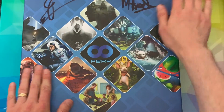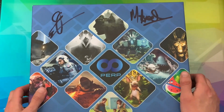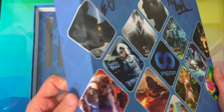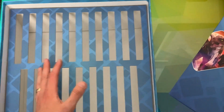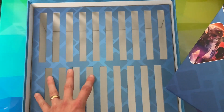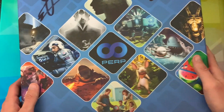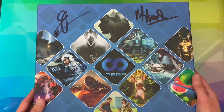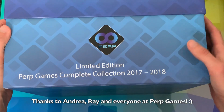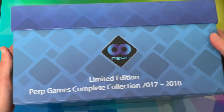And finally, show off this Perp Games box, a bit of a Perp Games fanboy as well, and I managed to get the box that went with all of the physical releases at the time that they'd released so far. They all came inside here like this. I just got the box from them and asked if they would sign the box for me. It's pretty cool. There you go. Yeah, so it's a limited edition Perp Games Complete Collection 2017 to 2018.